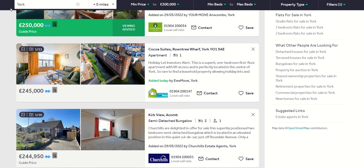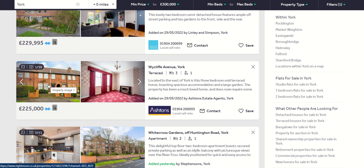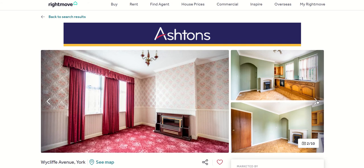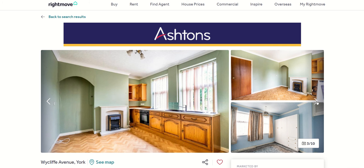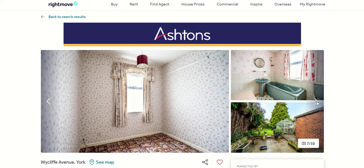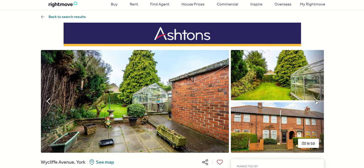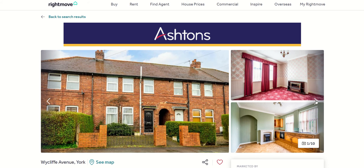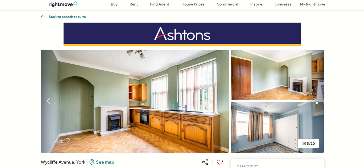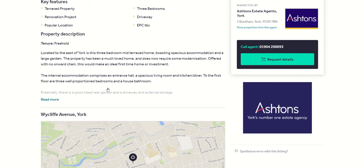Next one I'm going to point to your attention is on with Ashton's for 225 grand. This is Wycliffe Avenue, which is fairly close to the University of York. Bit of a fixer-upper, needs new carpets and stripping of wallpaper and redoing. Give it a good repaint throughout, and you would need planning, because Wycliffe Avenue is within the Article 4 direction. You'd be looking around about 1,500 to 1,600 per month as an HMO, given it's a lovely little three bed there, and great potential to add value.